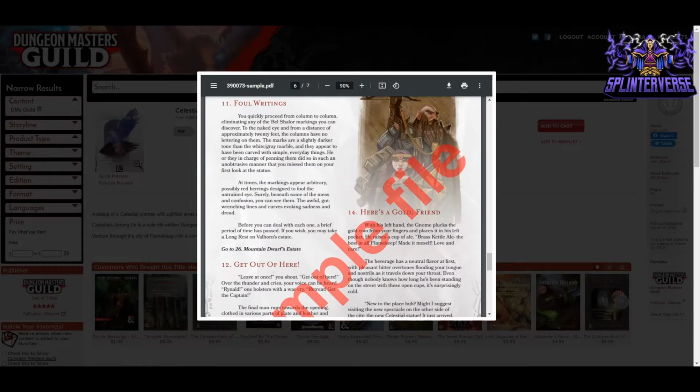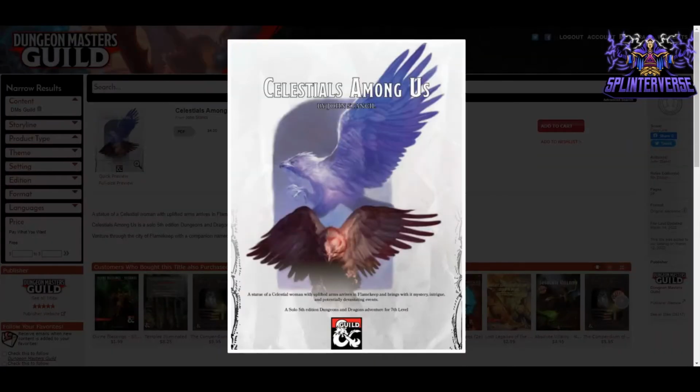So a great way to have some D&D experience, maybe when you don't have anybody else around, and you want to go through that, but you just don't have anybody available. You know, maybe you're up late at night and everybody is asleep, and so you just pull this out and give it a whirl. So it is under Celestials Among Us in the links below.